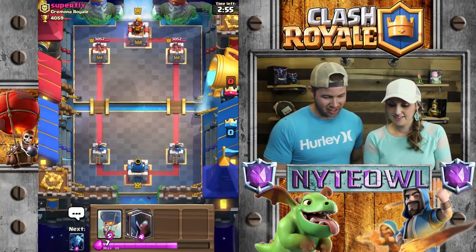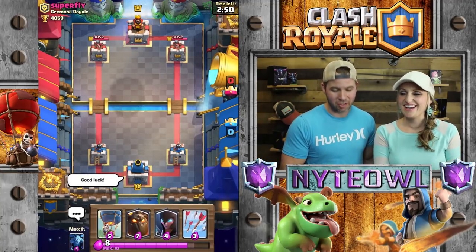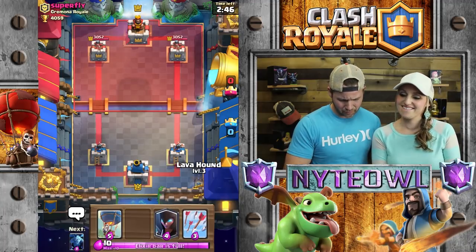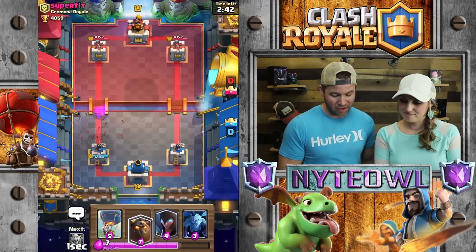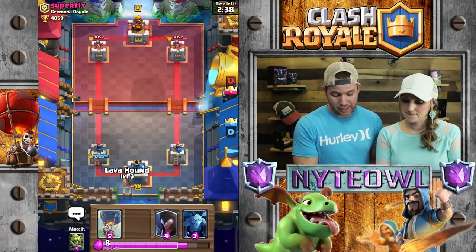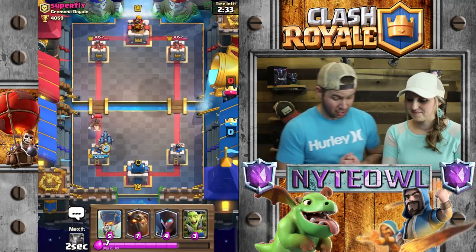This guy's super fly. All right. Good luck, buddy. You're on the emote deal. Yep, she's on emote deal. I know why I'm here. Let's throw this Lava Hound in the back. Okay. Or let's just take out that dude right there. Probably a waste of arrows, unfortunately. But I think we're still going to be doing okay. Let's get the Lava Hound in the back here. Oh, no, just kidding. We're going to take that Hog Rider out real quick.